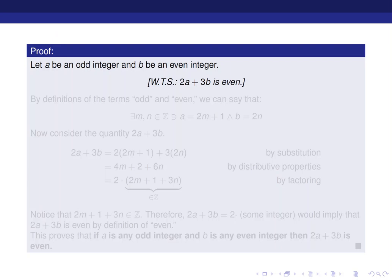Again, this is a comment, that's why it's written with the brackets around it. Eventually, these comments can be erased and they don't have to be written down. Now, by the definition of the terms odd and even, we can say the following. There exist m and n that are integers, such that a is 2m plus 1 and b is 2n, because a is odd and b is even.